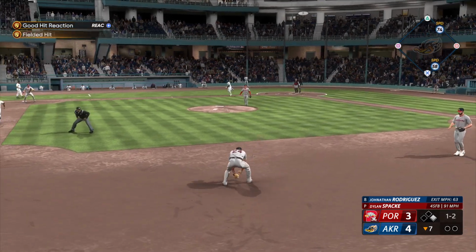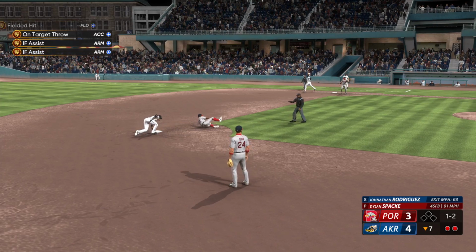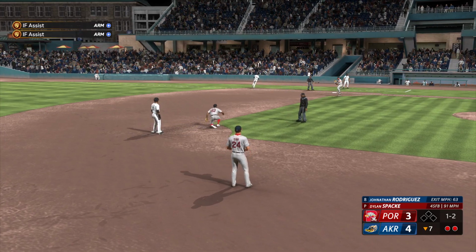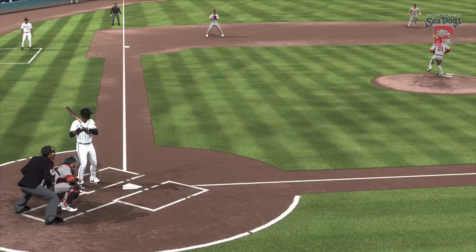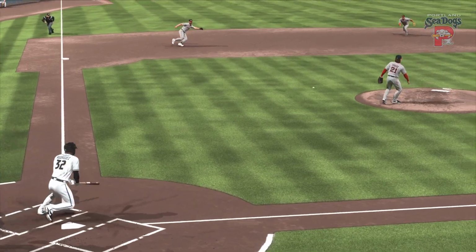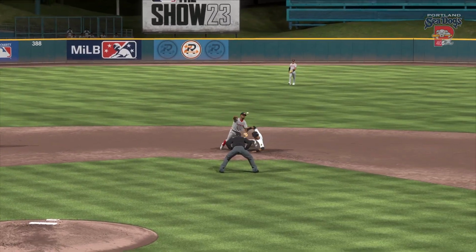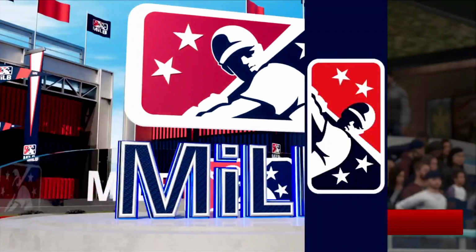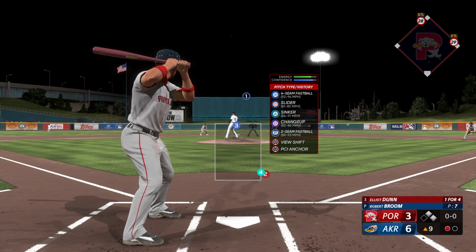On the ground, left side, 6, 4, 3, and they turn the double play. Now batter, the catcher, Michael M. Titus. First and second, one out. And now, Elliot Dunn. Corner infielders guarding the lines, trying to prevent extra bases. Robert Broom.